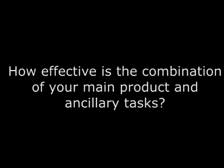Hello, this is Harriet Bibby, and this is my evaluation question 2 for G324. And the question is, how effective is the combination of your main product and ancillary tasks?